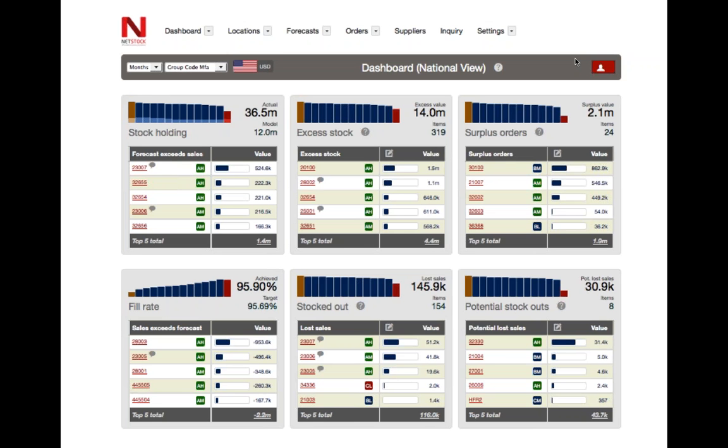That really, again, gives you a snapshot or a health check of your inventory. Underneath each of these components, I can see my current stock holding, where I have excess, where I have surplus orders on the way in the door, and the top 5 SKUs in my inventory contributing to that problem. So again, it's an exception-based approach, whereas as a buyer or planner looking at this first thing in the morning, I can see if I've got some surplus orders or, below that, even potential stock outs.